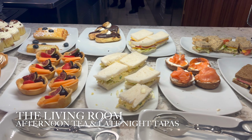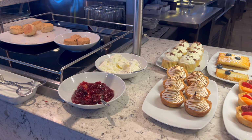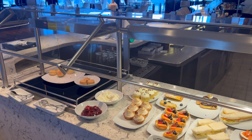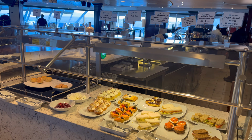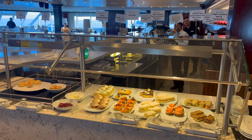A quick mention has to go to the living room for their afternoon tea and late night tapas. There are periods where a lot of dining areas are shut at the same time, and when this happens, the living room puts on some little snacks that you can go and get if you're actually hungry. One of these is afternoon tea in the living room. I have to admit, it's not amazing. I've had a lot better afternoon teas on other ships, but it does the job if you need a snack.